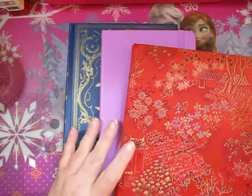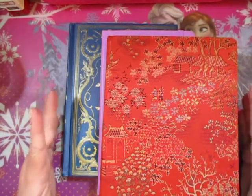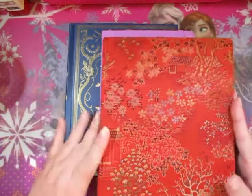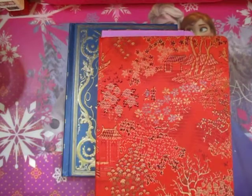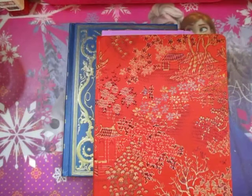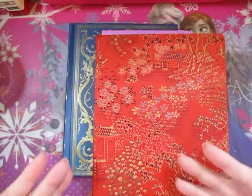Excuse me, pardon me. I also have a 3-ring binder that I keep mini journal entries in from when I was younger, like in my teens, because back then I didn't have actual physical journals like this. I would write in spiral bound notebooks, notepads, anything I could write in, I would write in it, because I didn't have these.